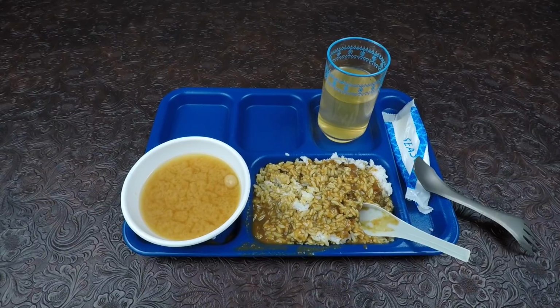Well, we're going to finish this off. That's going to be all for today's ration, guys. A very tiny, but a very odd look into the Japanese culture.